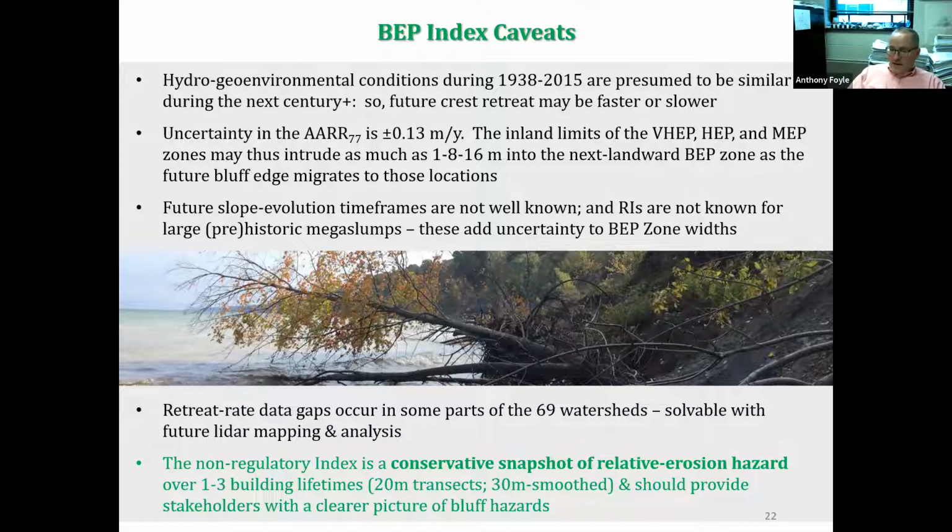And then the final point on this index is an important one. It's definitely non-regulatory, so it does not compete with what the state says is occurring on our bluffs. So I think it's a useful, non-regulatory, arguably conservative snapshot of relative erosion hazard on our coast over 1 to 3 building lifetimes. And it's based on 20-meter transects cutting across the bluff at more or less 90 degrees. So we can only get down to resolution, maybe to property scale. You'll notice a lot of the maps we just looked at looked kind of smooth. We did a 30-meter smoothing on our data so we had a much less spiky plot to our boundary when we plotted the boundaries to our zones. So we've done some smoothing, we've got 20-meter transects, and it is a conservative snapshot.